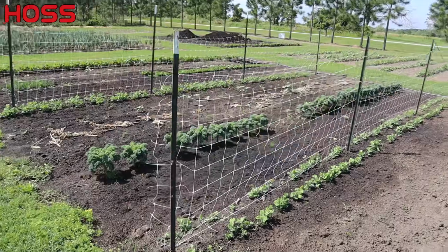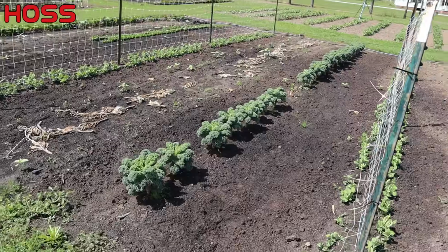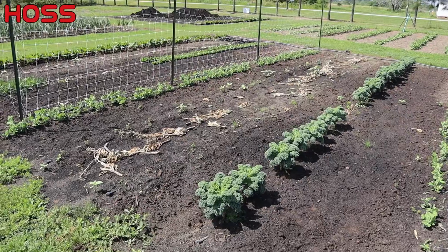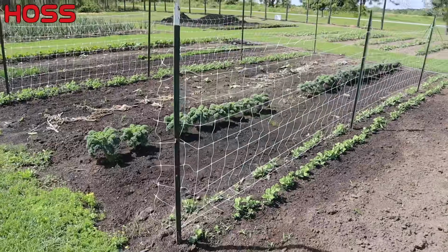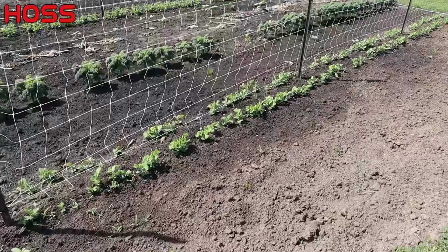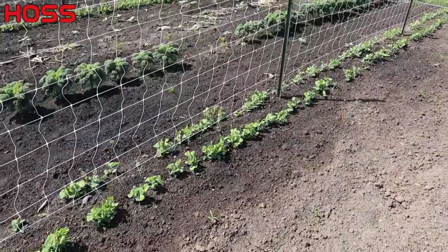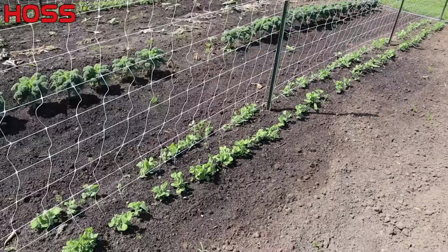Now this plot here, we just kind of got a hodgepodge of things, and if the soil looks wet there, it's because it is. I accidentally left my drip on one night, fell asleep and forgot to go turn it off, so got a little bit of saturation there, but should dry out. We got our English peas planted here. We actually got two rows, one over there, one right here, and these things came up well.